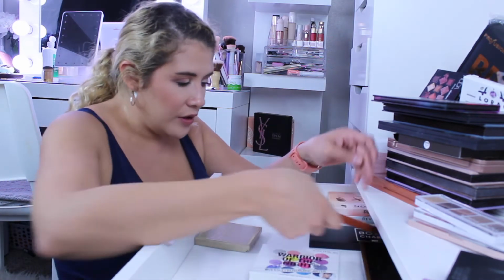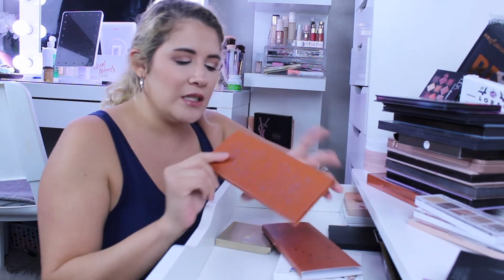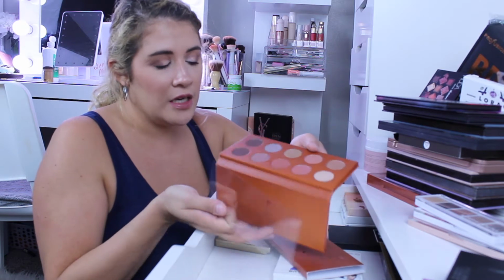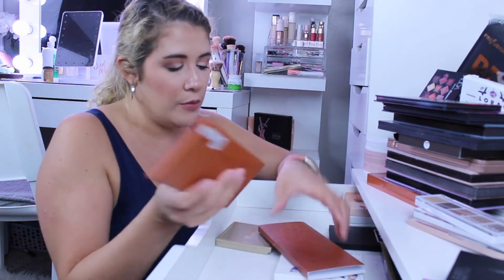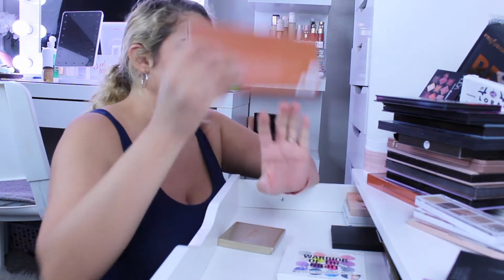Okay, more palettes over here. So this is the Zoeva. I don't own anything by Zoeva except for this one. It's a really pretty palette. It does have some really pretty shimmers in it. It's actually unused, so I'm going to go ahead and put this into my giveaway pile, so that I can gladly give this away to one of you guys sometime in the future.